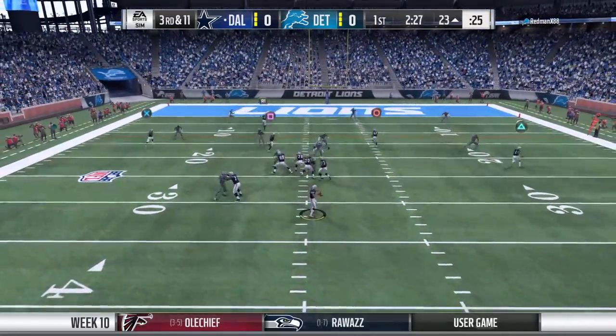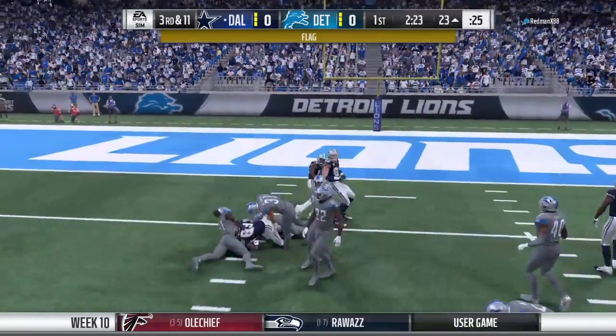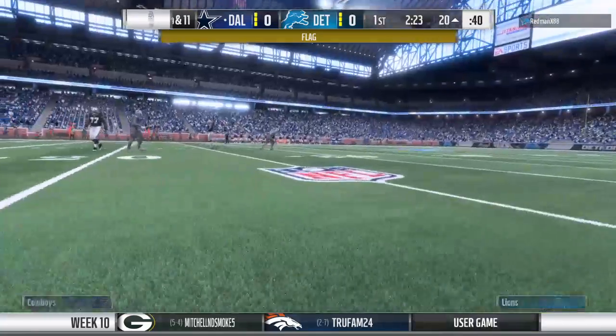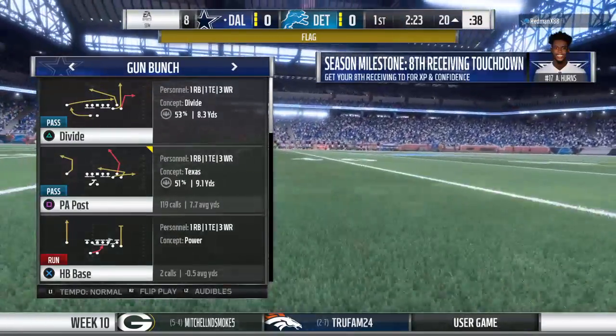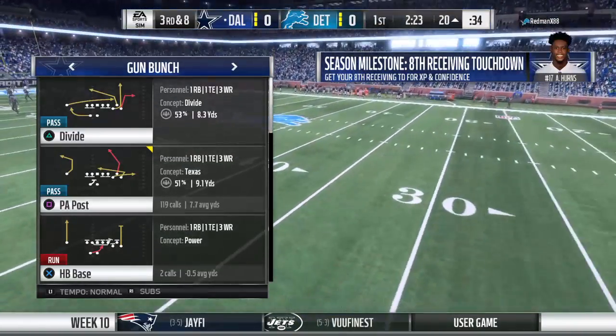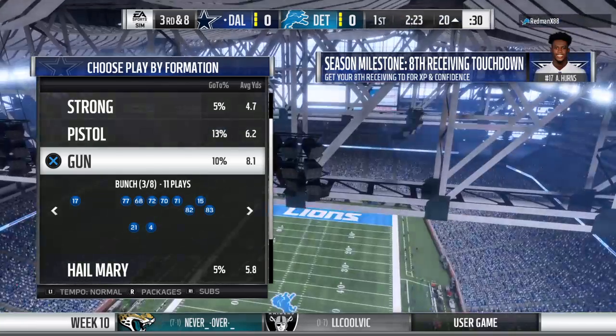On 3rd down, it's Prescott. Got a man. It's complete. Williams. And he's going to be taken down here with a penalty flag on the field. So a decent gain, but all for naught on the penalty. It's too bad, isn't it? They were feeling pretty good about it. The only people celebrating, the guys who just gave up that play.